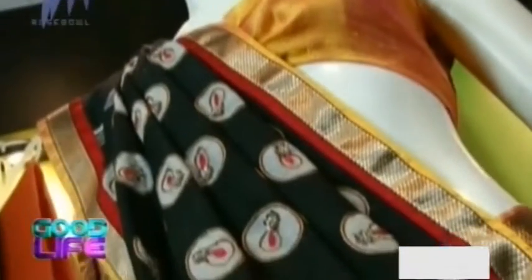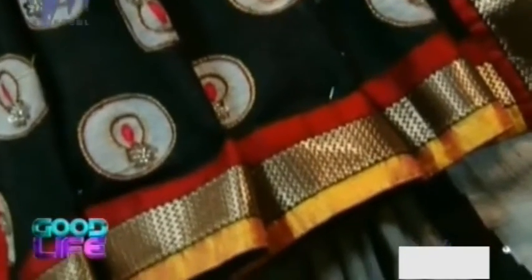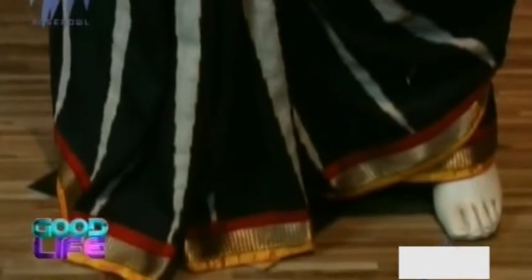When you look at this, you would love this design mainly because of the color combination that is used over here. You can see they have black, grey, as well as the piping colors, the red and the yellow. Friends, there's something called the temple design. That is what has gone into the making of this particular sari. Throughout the body of the sari, you can see temple design. Towards the top, you can see it in black, and towards the bottom, you can see it in grey. And this gives a very rich and classy and elegant look to this particular sari.